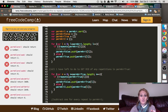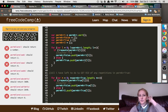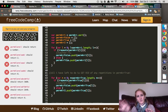If no repeats, perm array 1. Wait, repeats. Have we already? Oh, that was the second function. Perm array 1. Then we will push to the false array. If not, we will push it to the true array. So what we're doing is going through and looking at whether it does have repeats, and we push it to a specific array. And if it does not have any repeats, we push it to the other array.